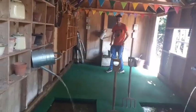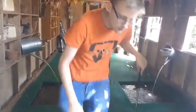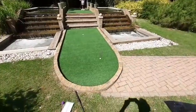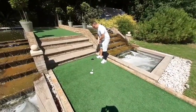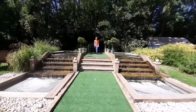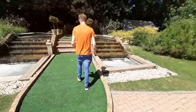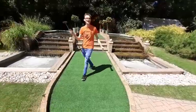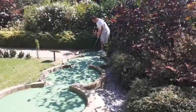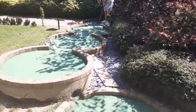Ooh. Come on. Yeah, it's got it on the green. Good shot from Ian. Great shot from Ian. He's actually getting better for it. So, hole number 13 now. So yeah, this is looking really good.